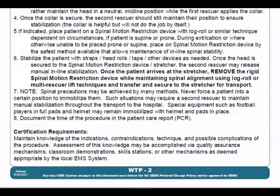Something else I want to go through here, and this is something mentioned in the Word document, is entitled The Coordinated Care of Student Athletes with Potential Spine Injury. This is a joint position statement from the NC High School Athletic Association and the NC Office of EMS.